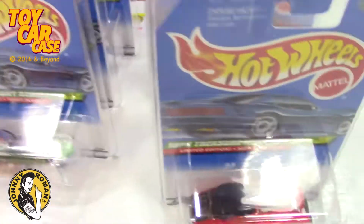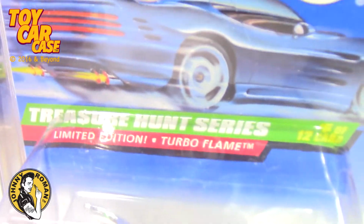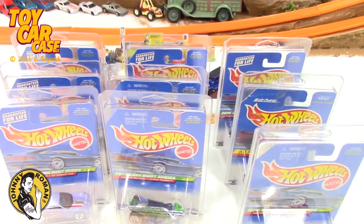And guess what? I found some more treasure hunts. Limited edition! So what do you say? You want to go through these? There's 12 cars here.